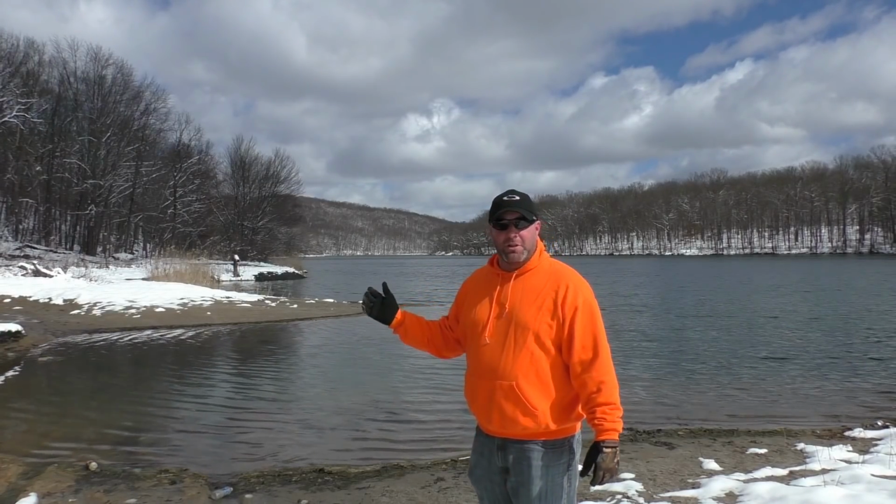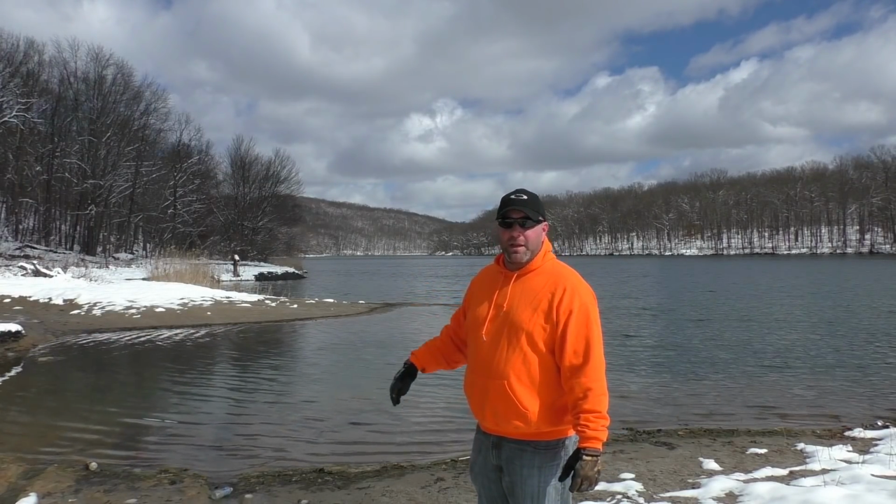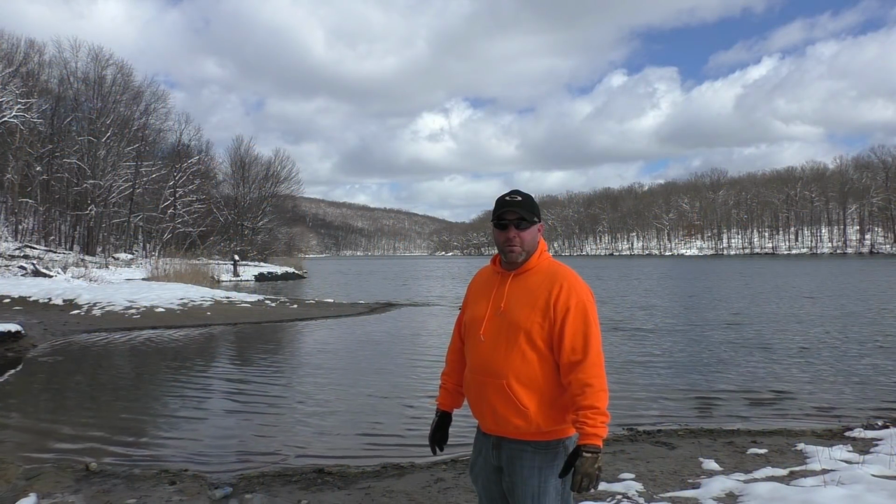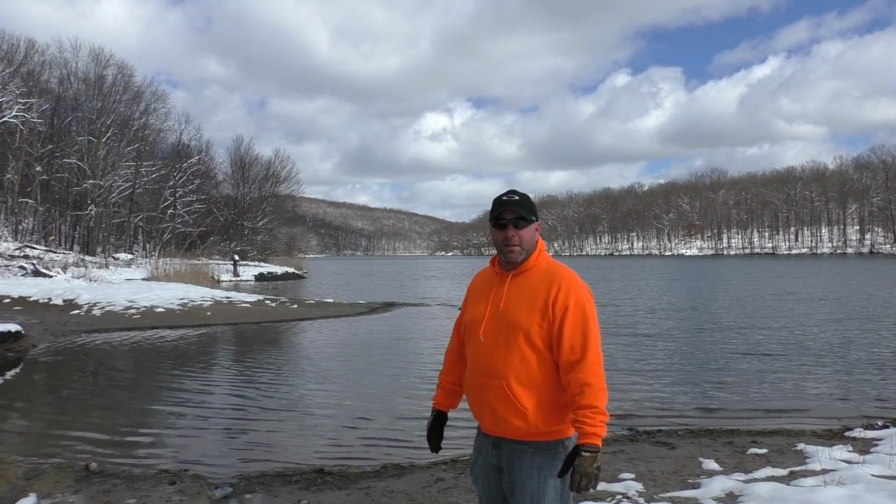As you know, this is a pretty large lake. I'm going to put up an aerial map right now showing roughly the size of it, and I'm going to circle the area that we're headed towards. It's going to be the very rear portion of the lake where the stream is feeding into the lake, and that's where we're headed right now.